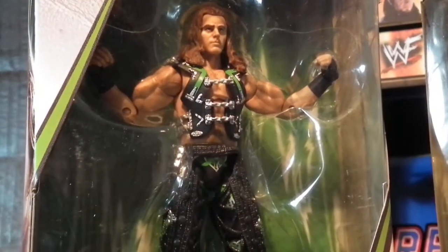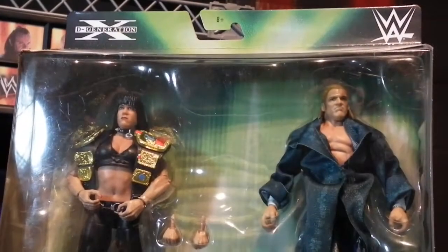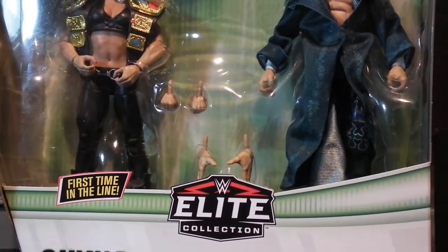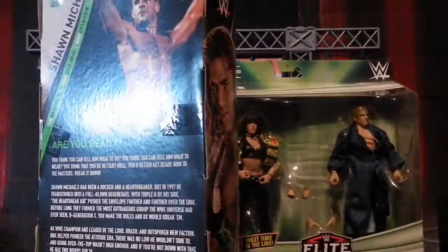with the D Generation X Ringside Collectibles exclusive Shawn Michaels, as well as that D Generation X 2-pack with the first time in the line Chyna and Triple H. And with all these figures being based around the year 1997, it'd be rude not to show them as a set, because old Turbsky thinks these figures are made to be together.